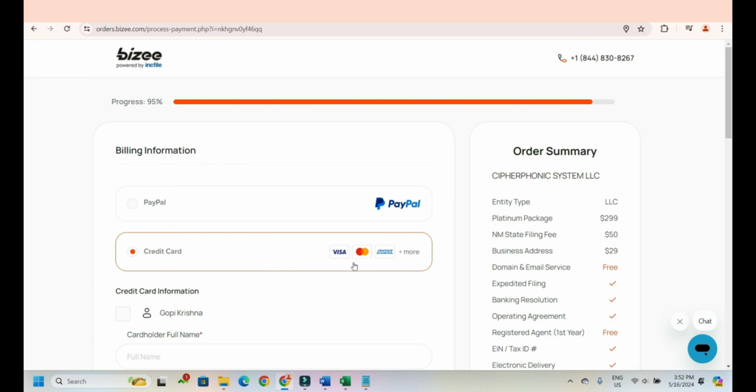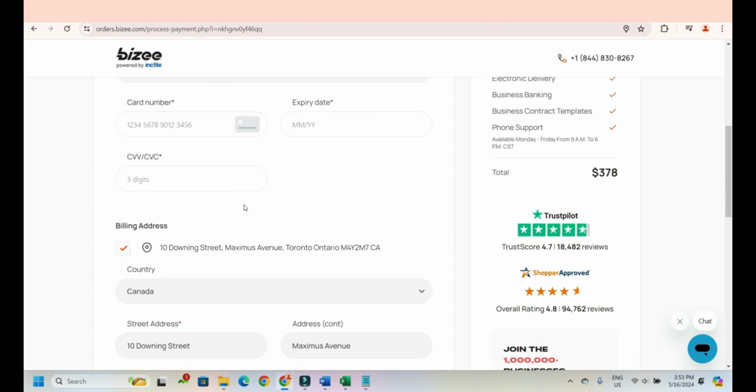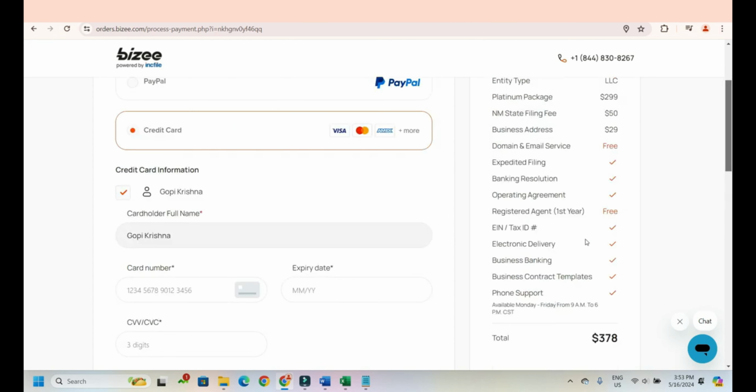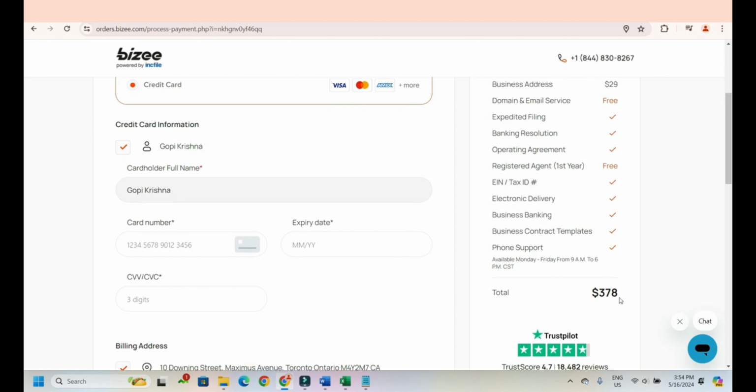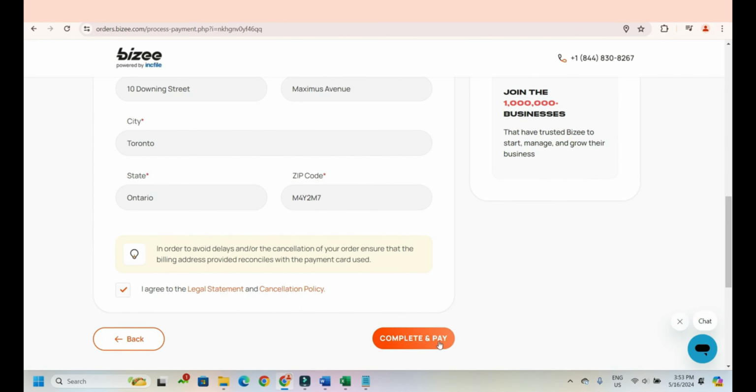So I'm selecting credit card and name as on the card. And here when the address part comes, you enter the address which is your local address. In my case, I'm in Canada, so I will select that because the card is associated with that address. And then this is where the order summary is. You see here whatever services you're taking that's shown, and it's going to cost $378 in my case. And once everything is reviewed, I will go and complete and pay.